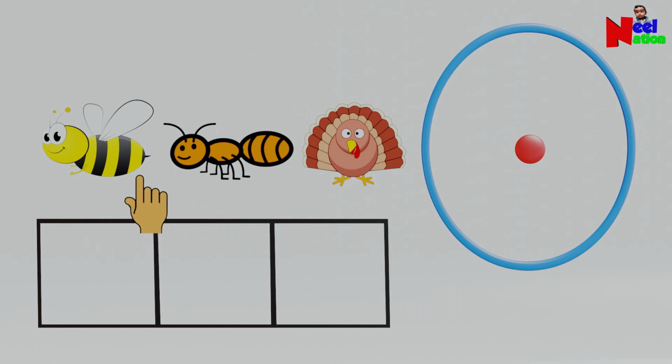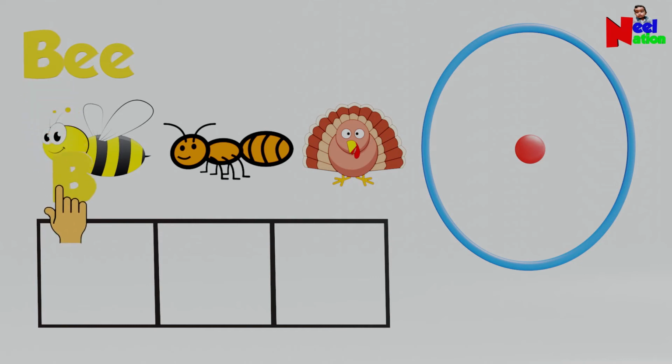Can you name this insect? Bee. This word starts with the letter B. That's awesome.